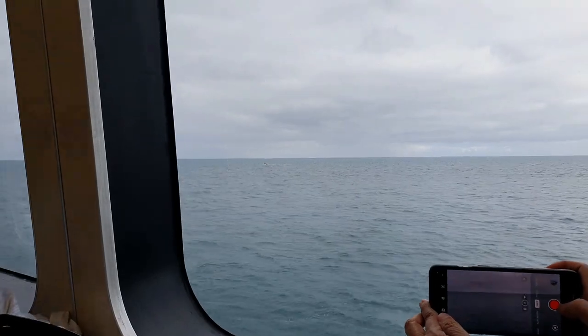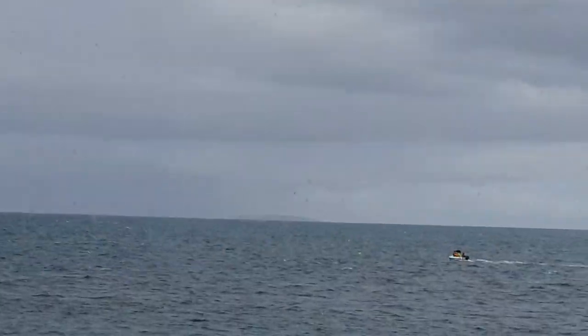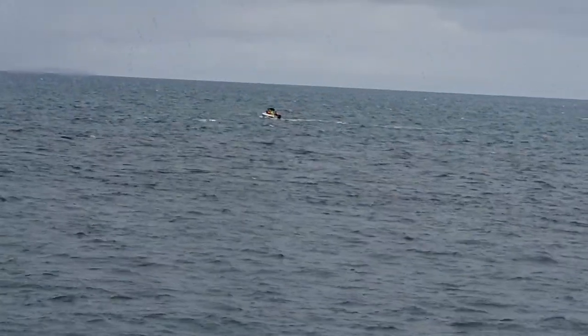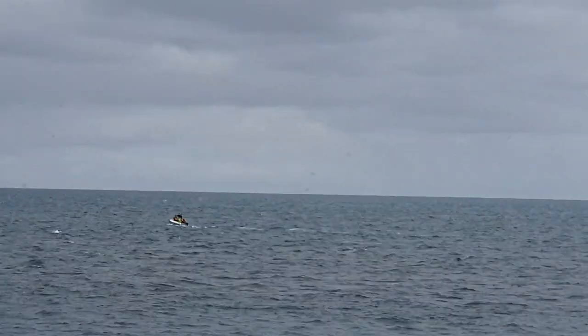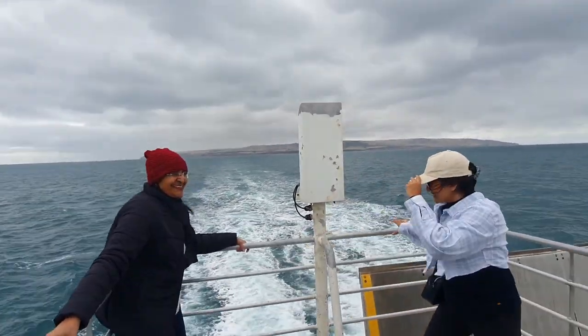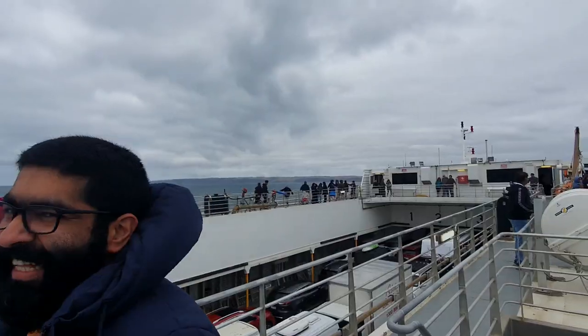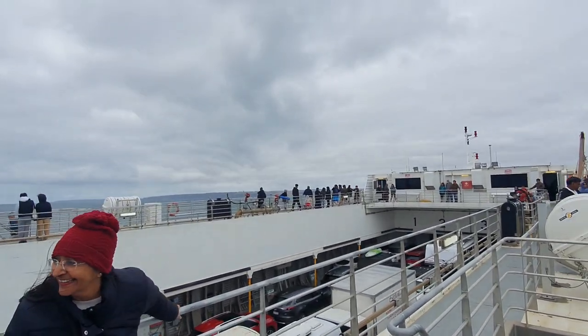Our ferry has started. Lovely view outside of the sea. And you can see a small boat also. Hello, how do you feel now? Now the Kangaroo Island is visible.